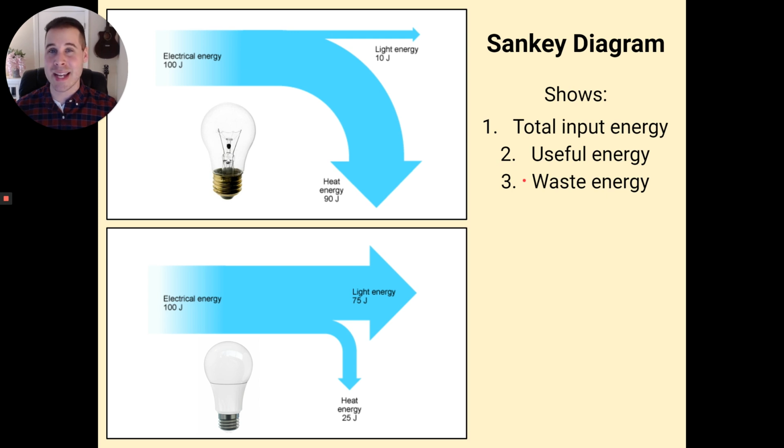The last thing a Sankey diagram shows is the waste energy, the energy that does not get used for the useful purpose of the device. And in this case, that's 90 joules of heat energy. Now, in these Sankey diagrams, the horizontal arrows represent useful energy, and the arrows that dive down represent the wasted energies that can't be used anymore. So in an incandescent bulb, 100 joules of energy is presented to the device, is pumped in, and 90% of that energy is lost.